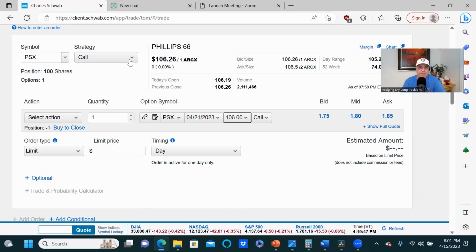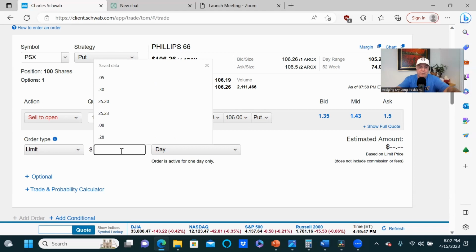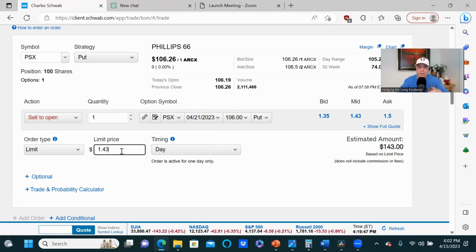Let's go ahead and use the example of Phillips 66 when we're talking about cost basis here again. We're going to say that we're going to sell a put, and remember that gets me shares, and that expires by next Friday for $1.43 a share or $143 a contract, with the strike price of $106.